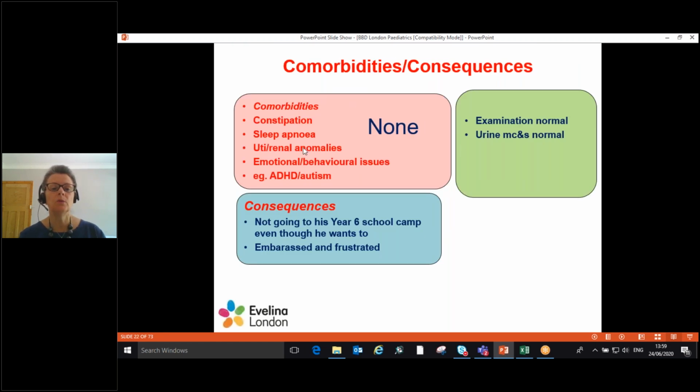Alan has no comorbidities, so we don't need to treat any of these issues. Constipation would be important to treat. UTI needs management in its own right. Emotional behavioural issues: we definitely see more enuresis in children with emotional behavioural issues, including ADHD and autism. That doesn't mean we ignore the enuresis. We support the emotional behavioural issues and we treat the enuresis as you would normally.